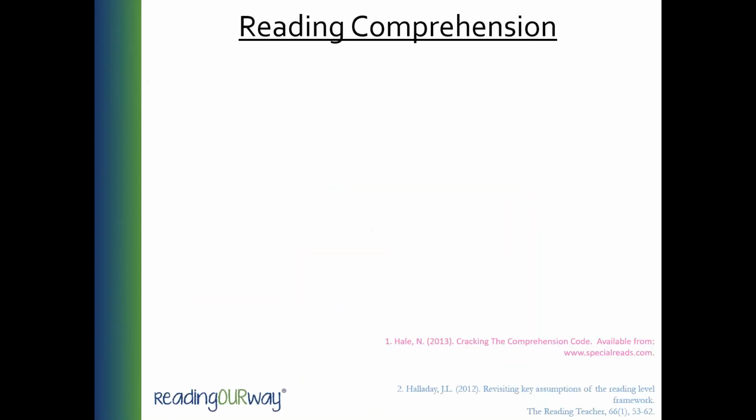Reading comprehension is an area where we tend to receive lots of questions. Students with Down syndrome often struggle with comprehension, and there tends to be a lag of about 2 grade levels. So emphasize reading for content rather than decoding at the comprehension stage. Looking at the pictures for clues and enjoying reading the book.